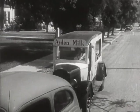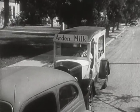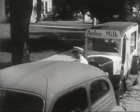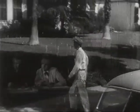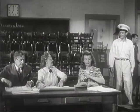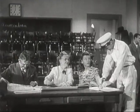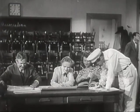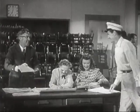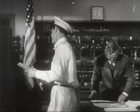Here comes the first voter. No wonder he's first. He's been up since 4 o'clock delivering milk. Oh, Bill. Good morning, everybody. Top line, you're the very first one. Right on the dot. Always like to vote early. Gives the Republicans a temporary lead. Here's your ballot, Bill. Thanks. Right in there.